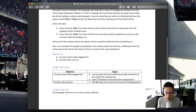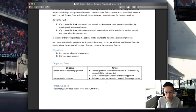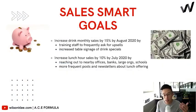As you can see, our target is to have 600 likes, 80 comments by the end of the voting period. We want to gain 75 followers by the end of the voting period. What is the voting period? This duration goes from October 12th to the 31st. So we have identified exactly what the outcome would be, which is very, very specific. It is timely and it is measurable. And that's something that we were doing in 2017.